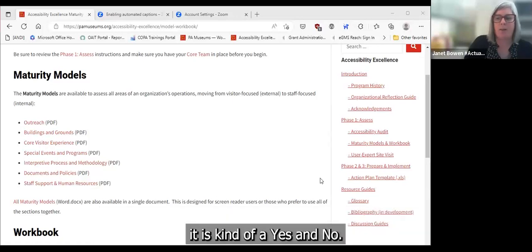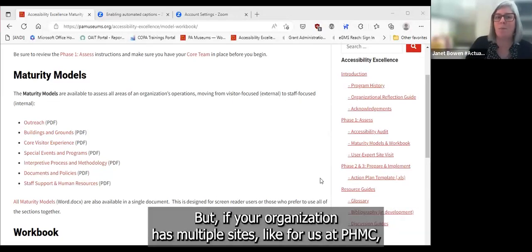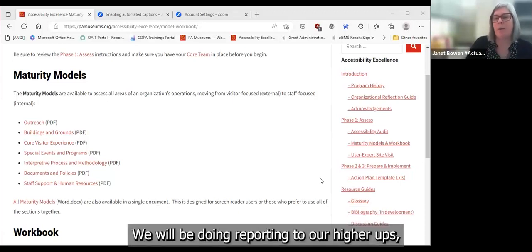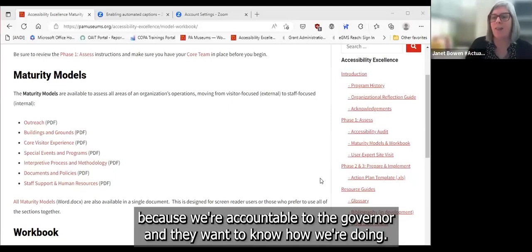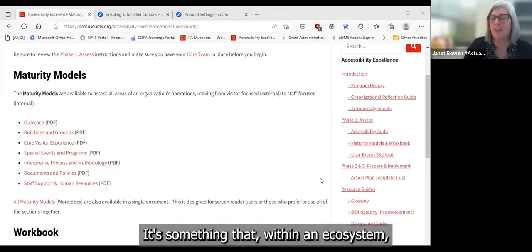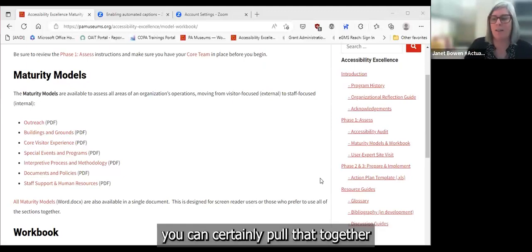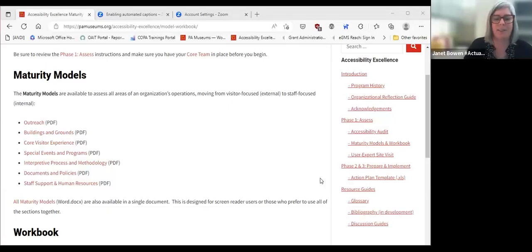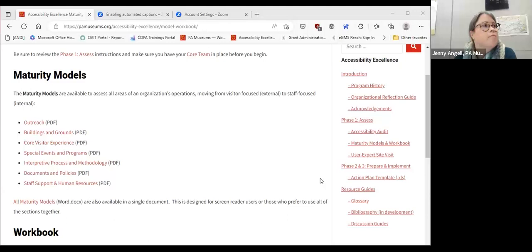So it's kind of a yes and no, but if your organization has multiple sites, like for us at PHMC, we're going to be able to see the results of all our own sites. And so we will be doing reporting to our higher ups, because obviously we're accountable to the governor and they want to know how we're doing. So it's something that within an ecosystem, you can certainly pull that together through the maturity model since it's an Excel spreadsheet. Sorry, I mean the Word document.